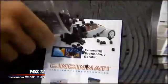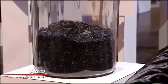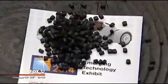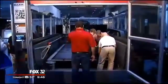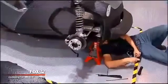And this is what the car is made out of. Little carbon fiber infused plastic pellets, the same plastic used to make Legos. It costs about $5 a pound. Added to Cincinnati Incorporated's massive 3D printer, and 44 hours later, it's a car. This is time-lapse video of the car being printed. Drop in a power plant, wheels and tires, it's ready for the road.